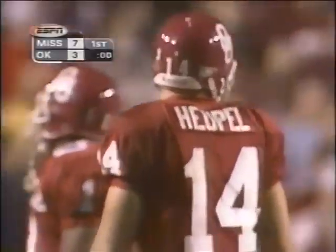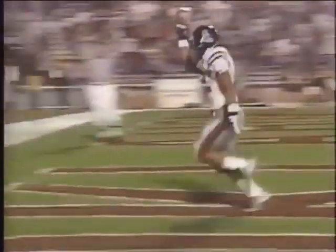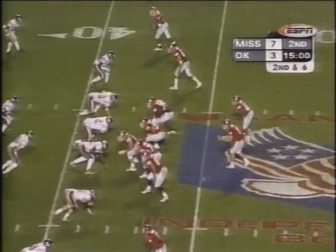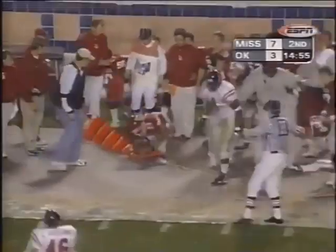One quarter of the final football game of this century. It's in the books. Ole Miss in Oklahoma. Deuce McAllister with the only touchdown. It's 7-3 after one. Second and 6. Heupel. Out of the backfield, Griffin. Short of the first down.